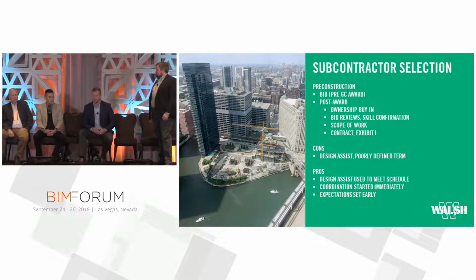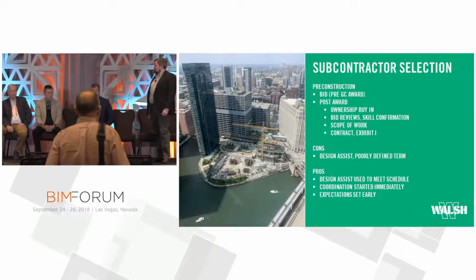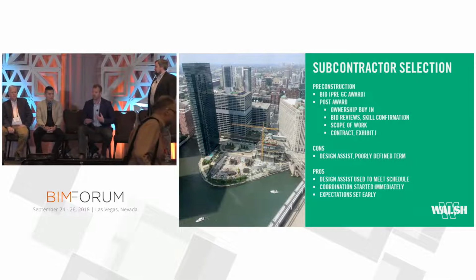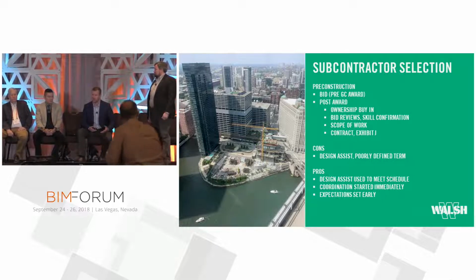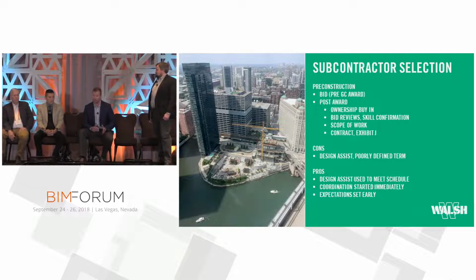One of the cons in our subcontractor selection, I think it was the word design assist, right? It's a poorly defined term, so trying to figure out what these guys have to do, where they got to take it from. We really had to spend a lot of time queuing up with the owner and getting everyone on board. But then again, that's actually also a pro. Because it was design assist, we were able to really start early on and get guys going before they even had a contract. So we're waiting for our contract. We knew what we had to do. Instead of waiting for full completed documents, 100% IFCs, we basically said, all right, hey, here's what we have. Let's start getting moving. So 4 months before these guys had contracts, we were starting to model. So that was a big help for everybody. And then obviously expectations were set very early.